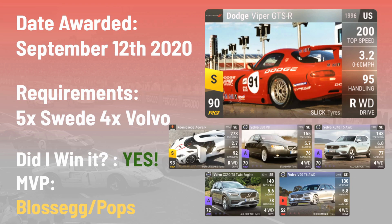But I was really proud of the Viper GTSR. It is two fuses away from being max. I have my Viper GTSR, I believe, at 369 as we stand. So two more fuses and I would have four max Vipers in my garage.